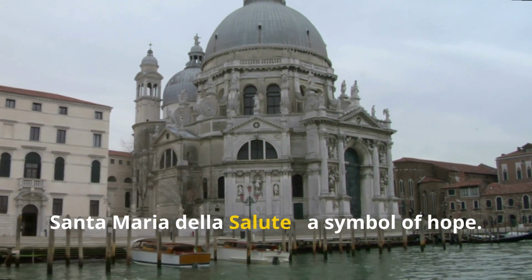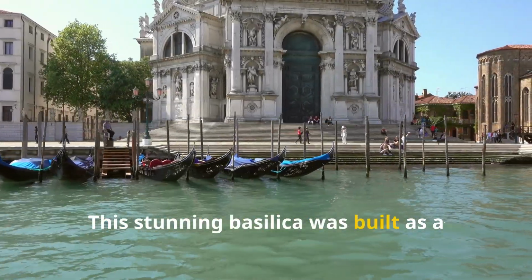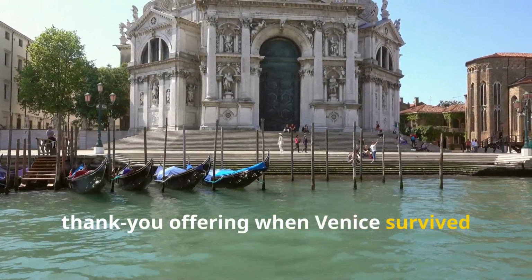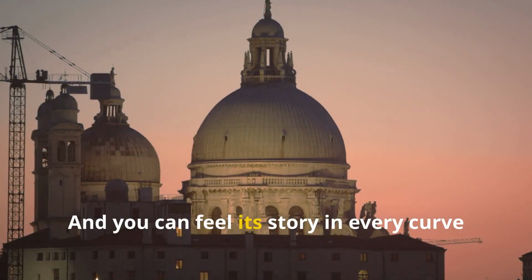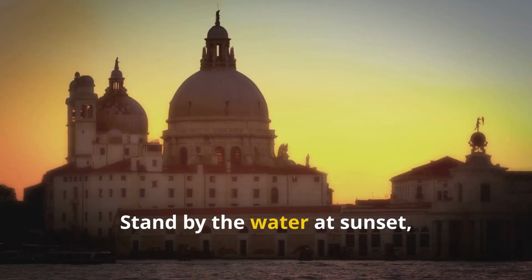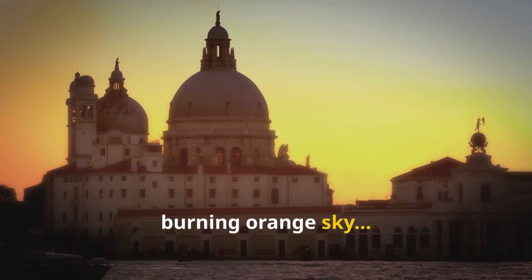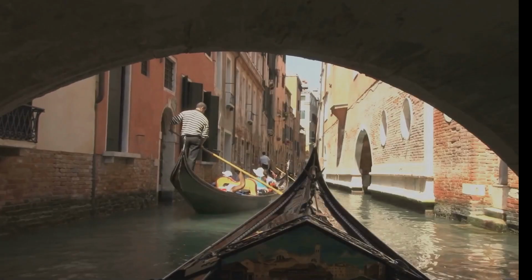Santa Maria della Salute, a symbol of hope. This stunning basilica was built as a thank you offering when Venice survived the plague, and you can feel its story in every curve of its domes and walls. Stand by the water at sunset with this beauty silhouetted against a burning orange sky. Trust me, it's unforgettable.